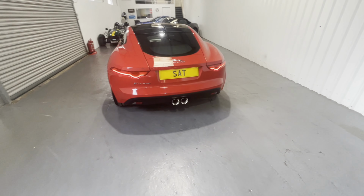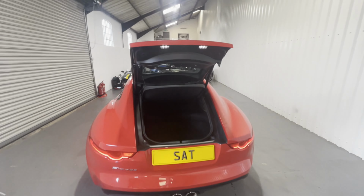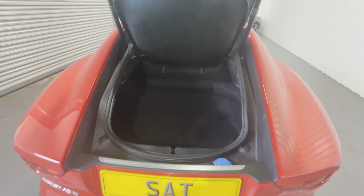Another of the very desirable features on this F-Type is the powered tailgate. So with a push of the button on the remote, or indeed the button under the rear spoiler there, we can open the boot and see plenty of space. Space which extends right out behind the rear wheel arches and means that so long as you don't pack hard-sided suitcases, you've got plenty of room here for bags for a good long time away.